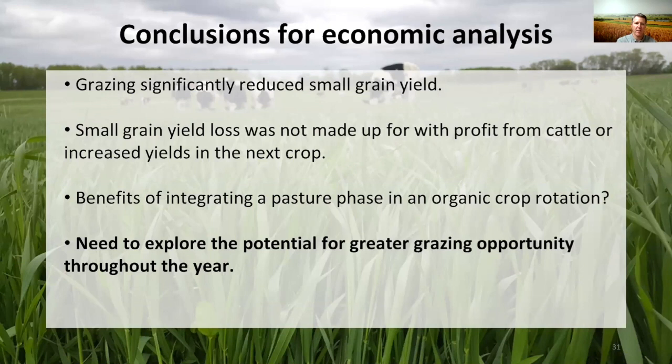Is there a benefit of integrating a pasture phase in an organic crop rotation? I think there is. A lot of research shows that when you have a pasture in a rotation, especially if you include alfalfa, it substantially improves soil health and increases yields for the subsequent crops. So we need to explore the potential for greater grazing opportunity throughout the year.